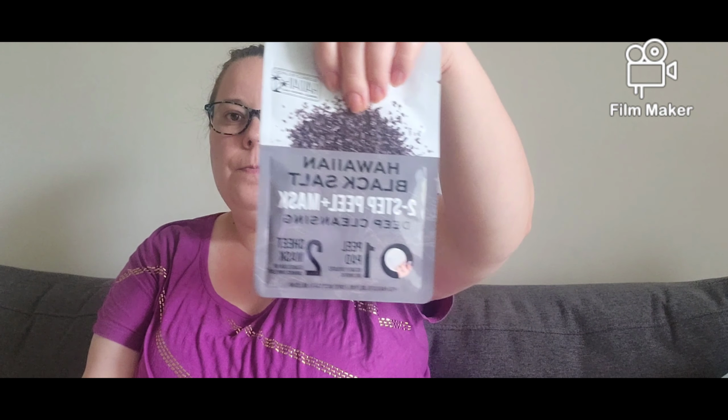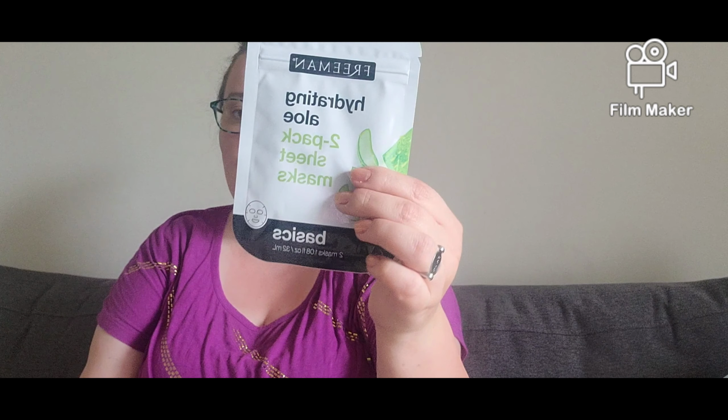I thought it was great because it has two things. And then the other one is a hydrating aloe 2-pack sheet mask. It's by Freeman again, basics, but there is two of them in the pack. And for $1, it works great. It's a fantastic product. It doesn't make me break out. It doesn't give me any allergies or anything. And it smells actually pretty good. So those are great.